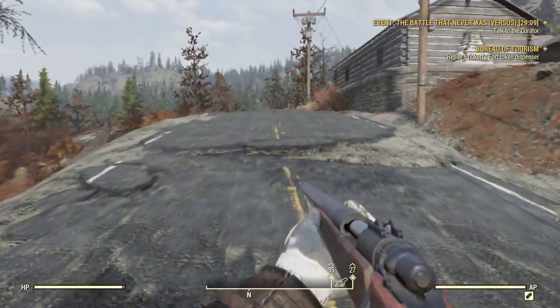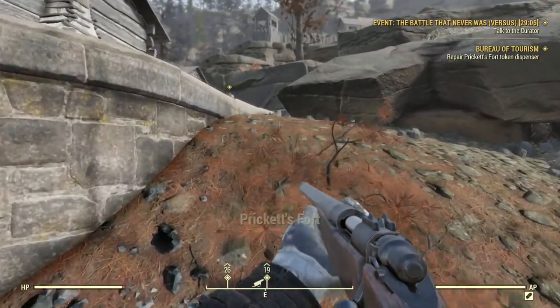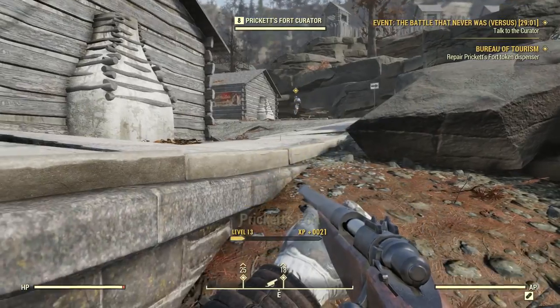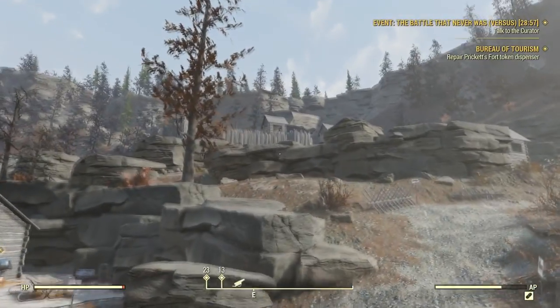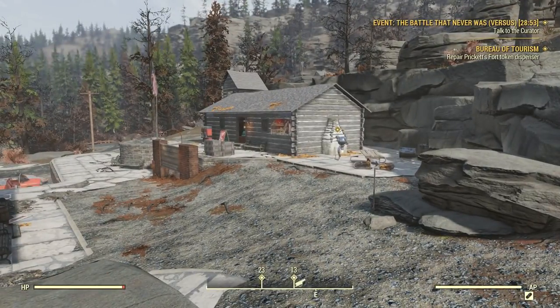Kind of like it out here. I mean, for the time being, it's quiet. I know it's not going to stay that way, but... oh, okay. We've discovered Prickett's Fort. I'm going to guess that that's the curator right there. Yeah. Prickett's Fort. There it is.